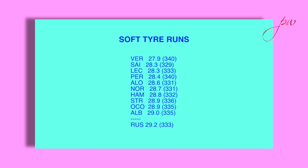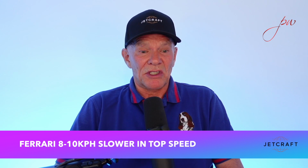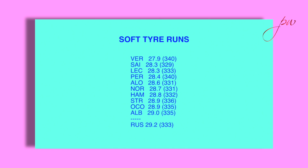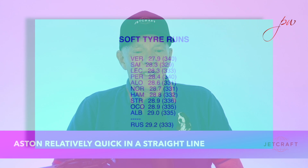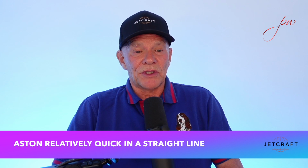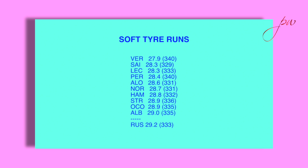So no longer can we say Aston Martin really slow in a straight line. Looking pretty good. 331, Lance Stroll 336. That puts them fair and square with, just ahead of the Mercedes, you've got to say. And until now, Mercedes, in terms of that sort of very high midfield, if that's the right description for them, have been the quickest team out there. But now look at that. That's a really good performance from Aston Martin, a good all-round package car now. And Fernando Alonso, 28.6. We'll get onto the long runs in a minute.